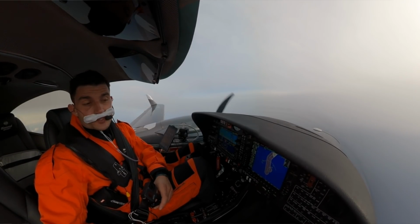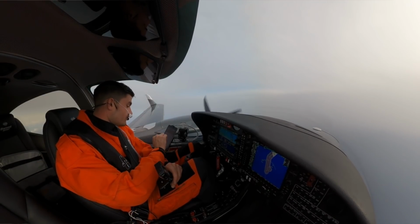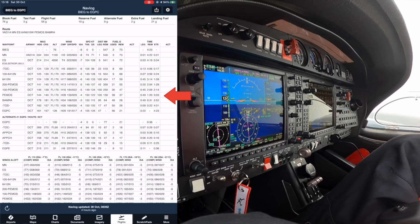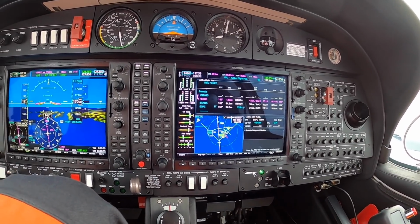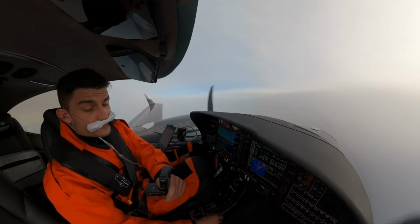Logging out what fuel we've got aboard, what fuel we're going to have at our destination, the timings, etc. And with ForeFlight as well, keeping a good log with the actual nav log here. So it's saying that we're going to be at Pemos, you have to look at this line, with 37 gallons remaining, and Pemos with 45 gallons remaining. So I'll need to update the actual fuel figure, which will decrease that ever so slightly, but definitely we've got fuel in our favour at the moment.